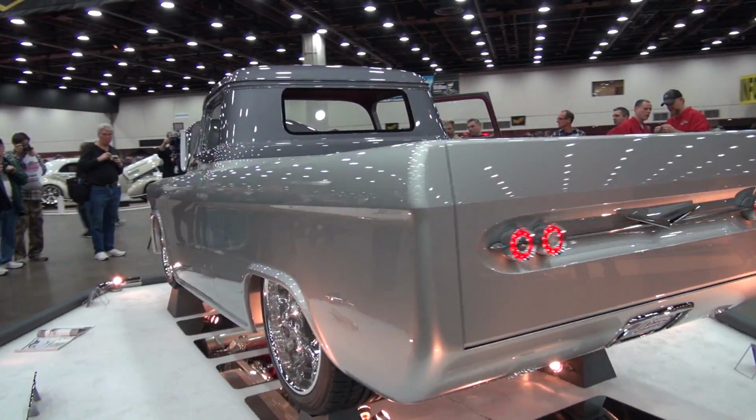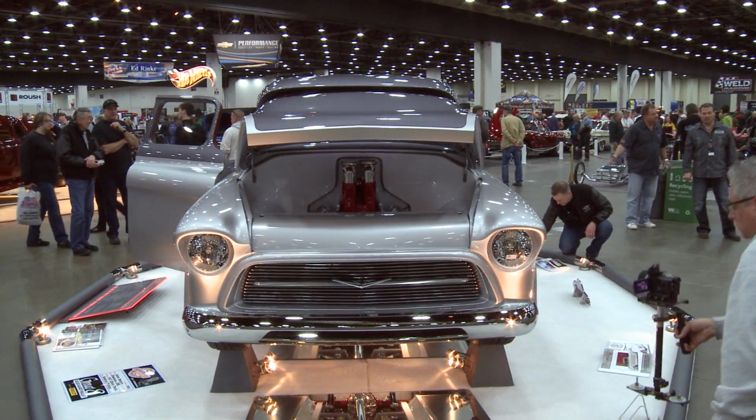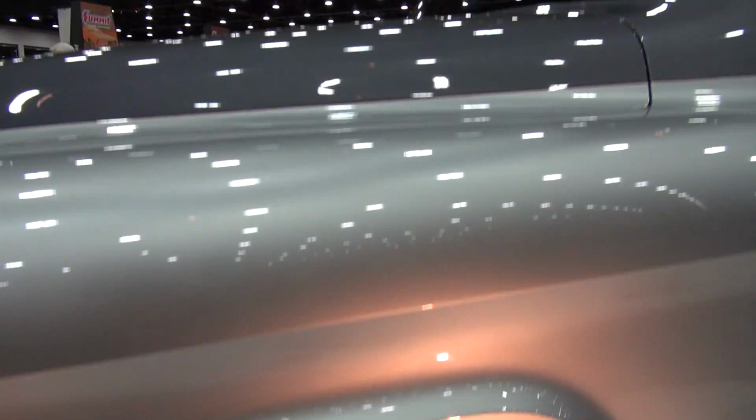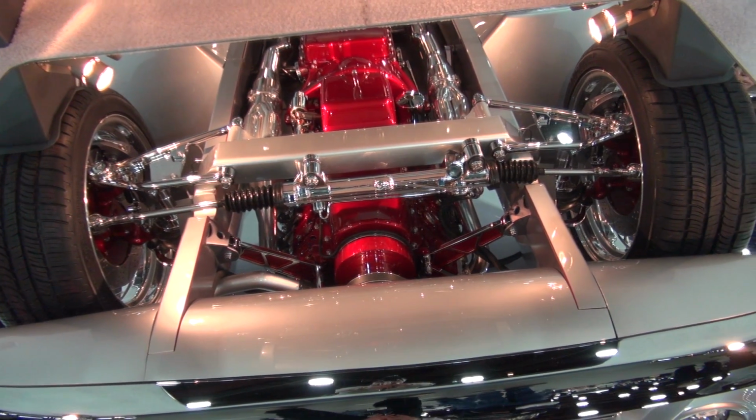We found it 3 years ago. A guy had originally started the project and had quit on it, and we bought it from him and started to make the modifications to get it to look what it is today. I'm Alan Beers. This is a 1957 Chevy truck. The condition of the vehicle when I got it was a frame with a bed sitting on it and a cab, and that was it.